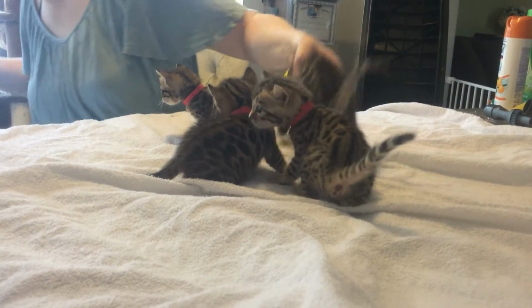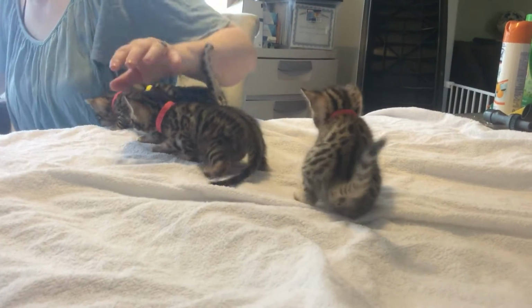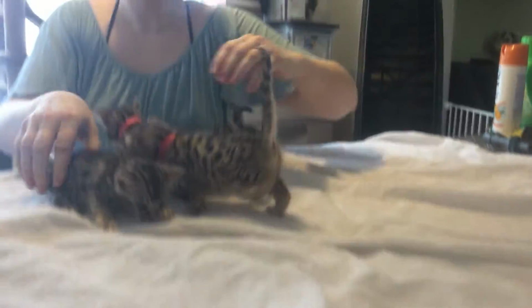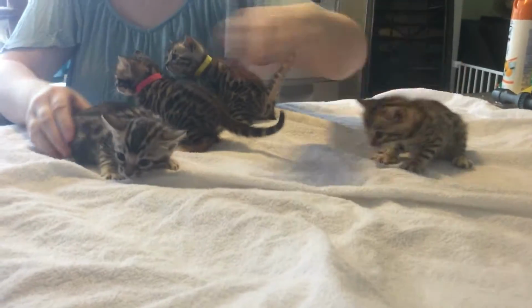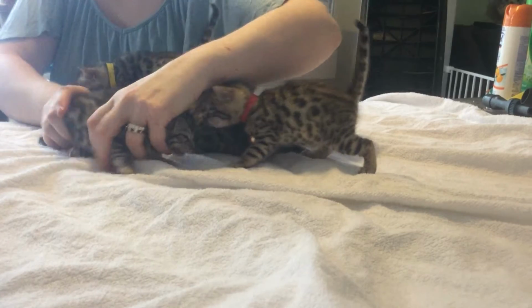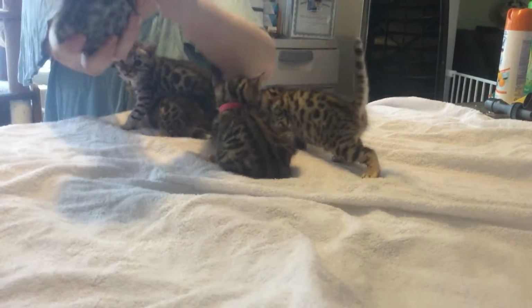Okay, the next silver one from Mystique. That's Harmony. Okay, here we go. Here's Luna. Luna for the moon. So Luna's back is starting to break up. It looks like one side's breaking up a lot more than the other side.